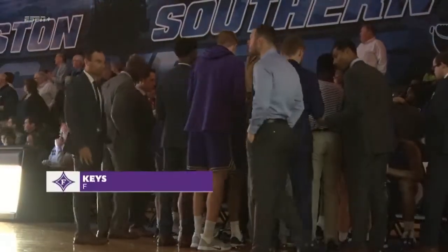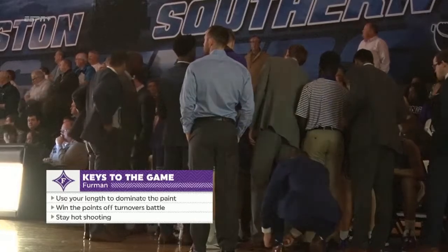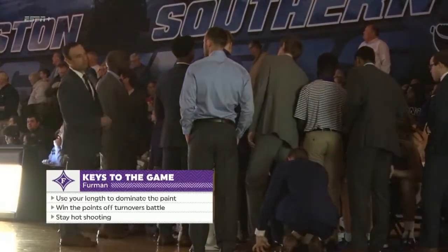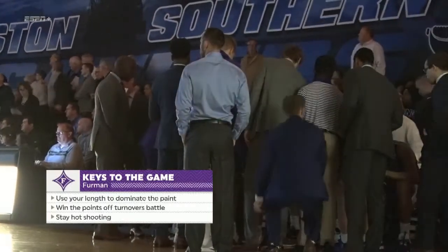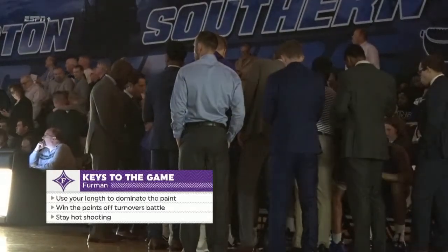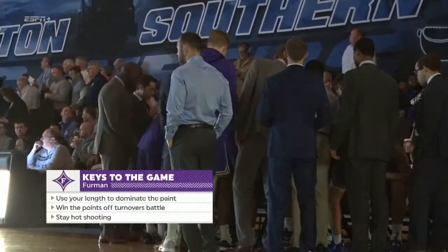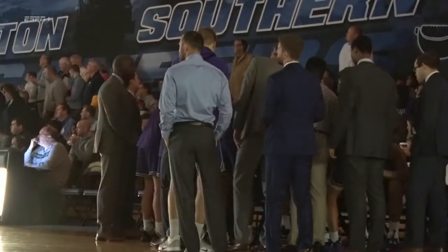We'll take a look at some of the keys. We'll start with Furman. Well, of course, for Furman, they are the taller team. They've got a lot of length. They've got to use that in the post. They've got to attack underneath the basket. They also want to use that length to cause some turnovers. They want to win the turnover battle. And, of course, you've got to get hot from three to beat CSU. Yeah, they had 12 steals last time out against Loyola Chicago.